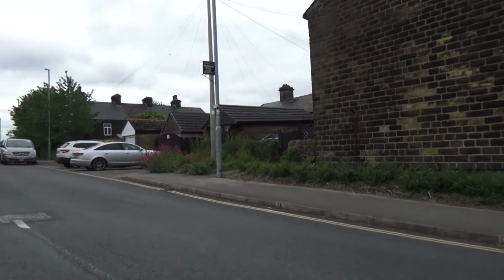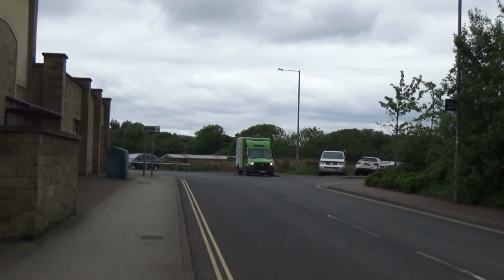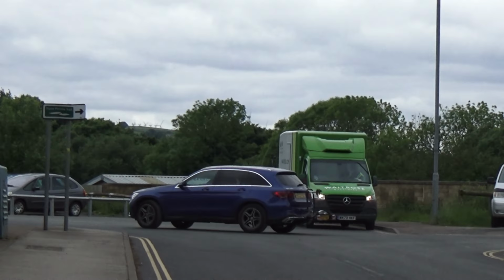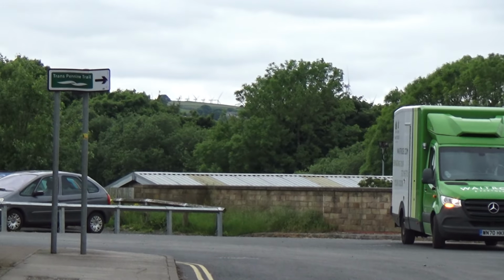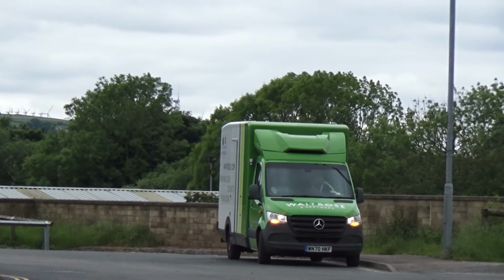I've just seen something up here. So I'll zoom in now and you can just see it right on the horizon. The wind turbines. I think you should be able to see them anyway.